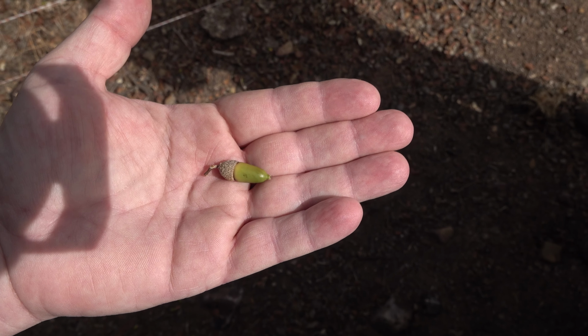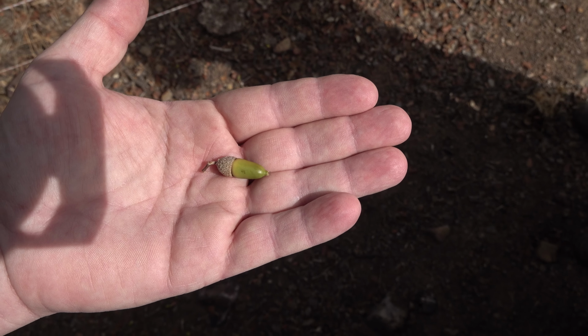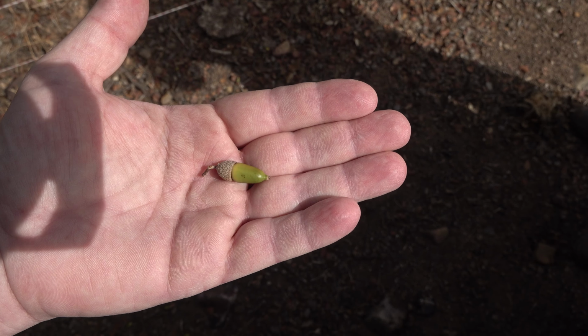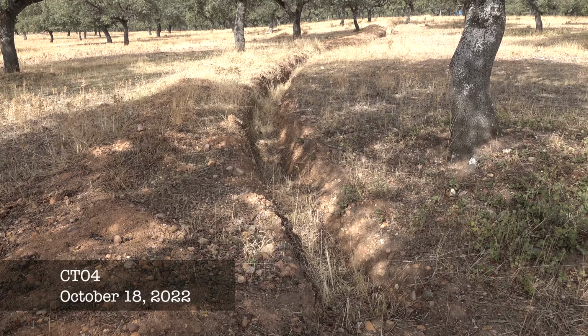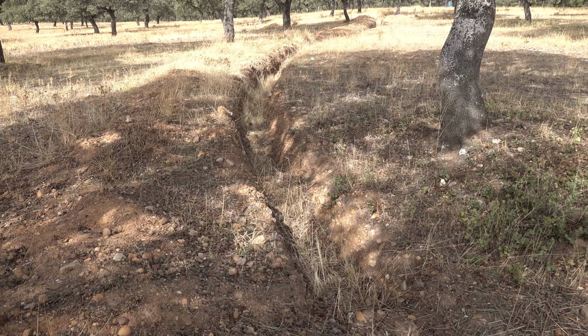That is usually the feed for the pigs during winter. And when they are like that, it doesn't work. This is one of the trenches that were full with rye. You can see the remnants of it, but it's not green around. And that is because the rain was not enough.